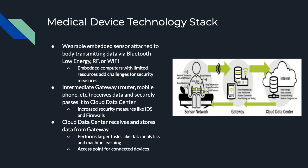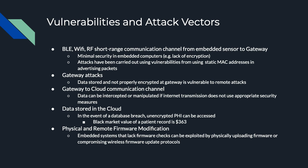But all of these things in communication channels open up a new attack vector for people who want to exploit these devices. The first new attack vector is the communication channel between the sensor and the gateway. This is probably the most easily exploitable by attackers because of the limited resources of embedded devices. It's hard to implement security measures right now, at least in their current state. Another kind of attack, and this is a lot less frequent, is if there's data being stored on the gateway. An attacker could gain access to that, and if it wasn't properly encrypted, they can do whatever they want with it.